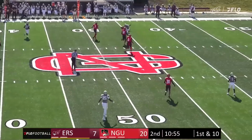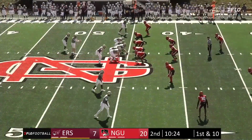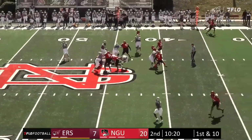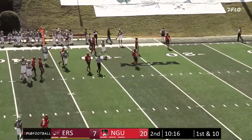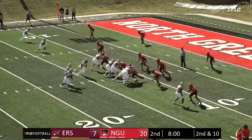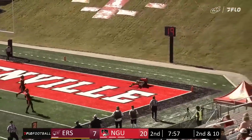Steps up to throw, sliding and making the catch. What a grab there, Pender and Dorsey. First down at 10 inside North Greenville territory. Play action, sideline throw, and good pitch and catch there to Rodshawn Dorsey. Had the North Greenville showing pressure. Quick pass to Dorsey. Touchdown, Erskine.